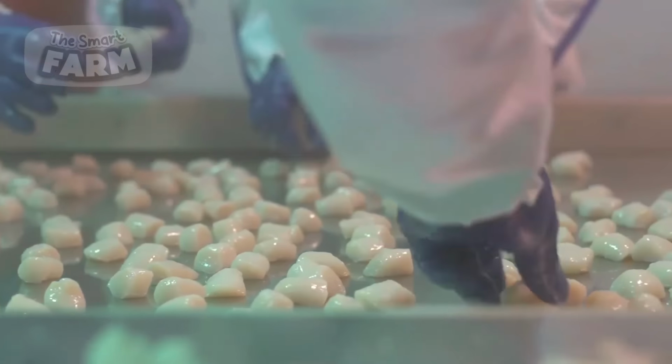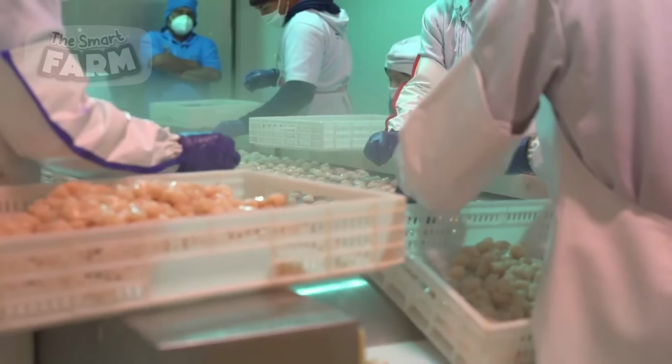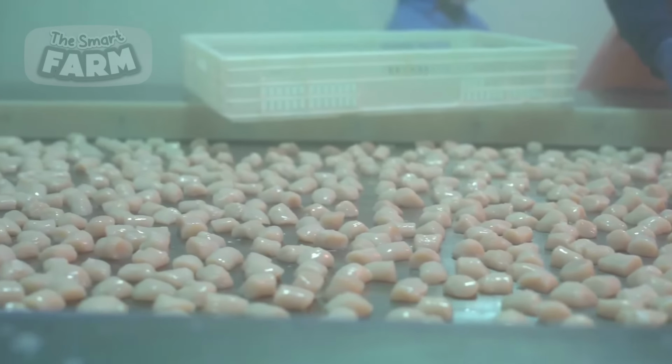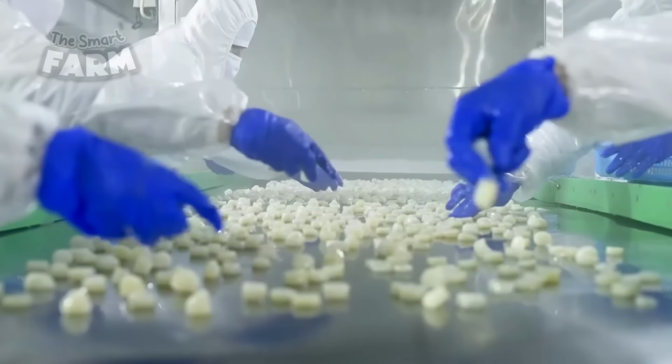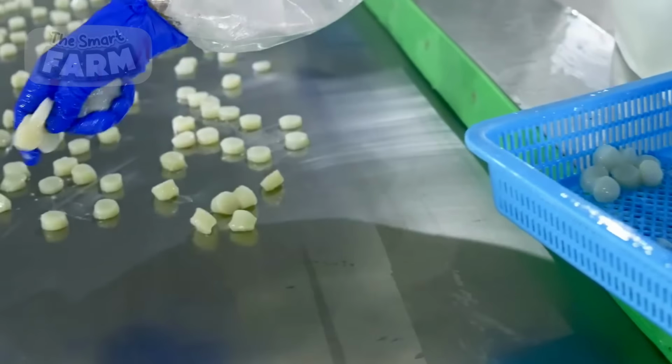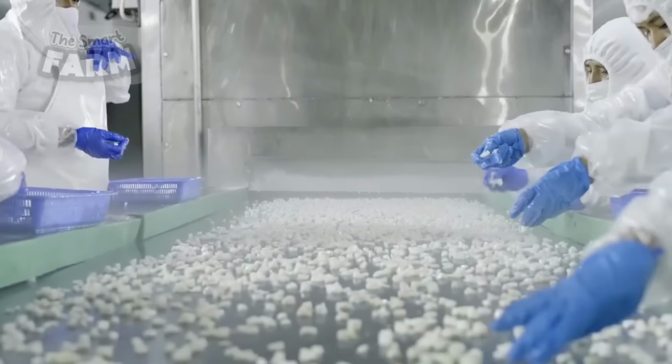The meat is formed into small, bite-sized shapes, reminiscent of popcorn kernels. This can be achieved using specialized equipment such as extruders or molding machines, which shape the mixture into uniform pieces. Alternatively, the mixture can be hand-formed into small balls or nuggets.